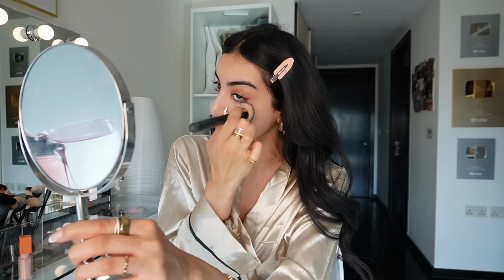I've been using this product for 2 years now and it is really, really good. However, the actual bottle leaks all the time. So I'm thinking of switching back to drugstore, because with a color corrector, I just don't really think you need to go high end. I know e.l.f. has a really good one.